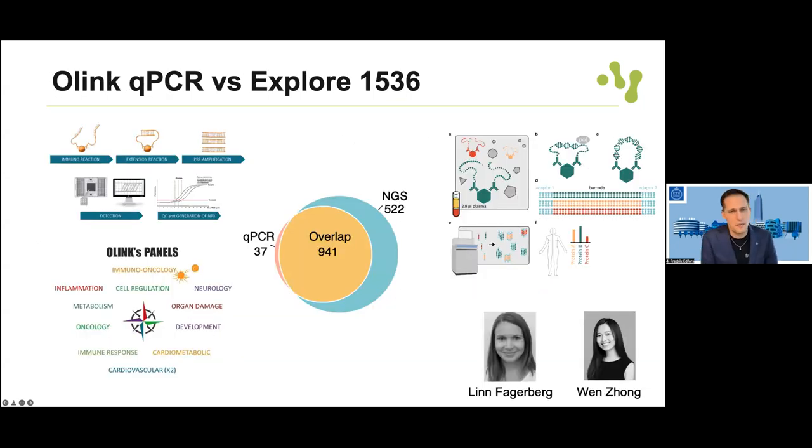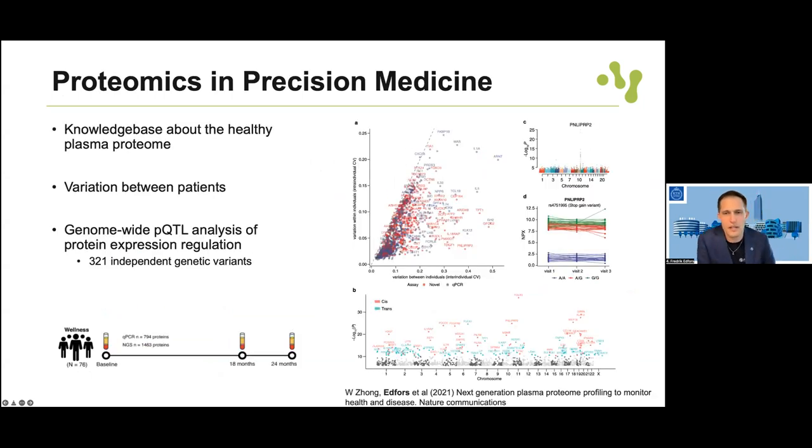But the reason why I'm bringing this one up is because we ran this same panel, or the same samples, through both the Olink 96. And now recently, last year, we had the opportunity to run one Explore pilot and then see how the data behaved in both different settings. And this is work done by Lin Nguyen and myself. So I will just go ahead and present some of the insights that we could gain from these extended panels that we had the possibility to run.